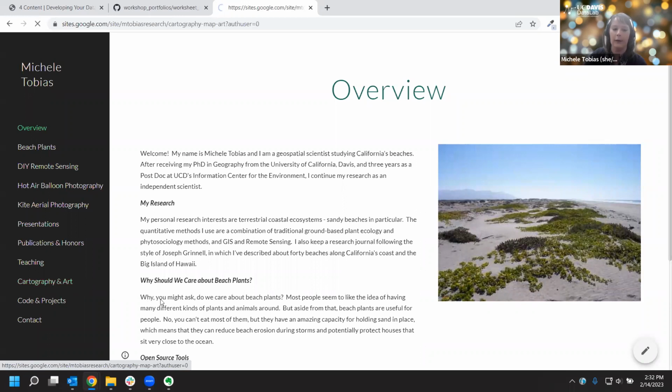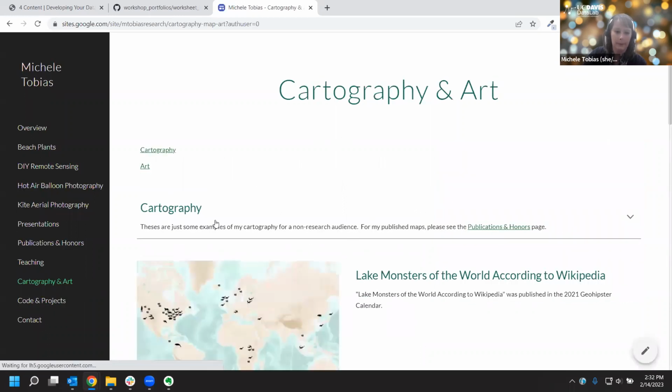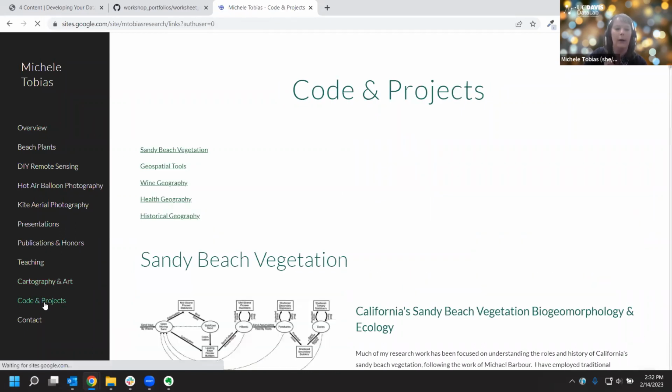So I have one for my cartography and art. And I'll show you more detail about this in a minute as we get into some examples. And then I have a tab for my code and projects, which I have recently updated because of this workshop, but also because it needed updating very badly. But the goal of my particular site and my portfolio pages in particular was originally to demonstrate why I do what I do.